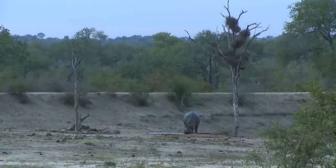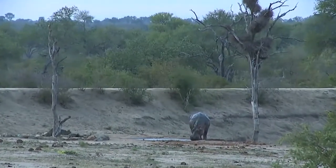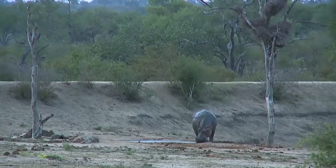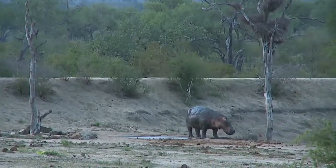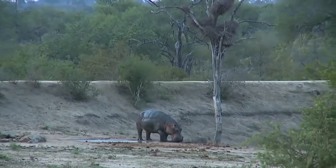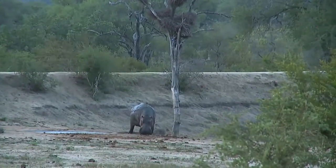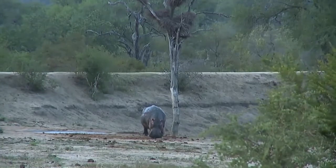So we've come right up to the northwestern corner and we're sitting adjacent to Sydney's waterhole, and there's a hippo bull out of the water drinking out of the little pumped pan. So obviously he feels that water is much cleaner than the water that's left in the dam itself. Wow. Oh, he's looking like he's got a bit of a limp there. It looks like he might come closer to us.